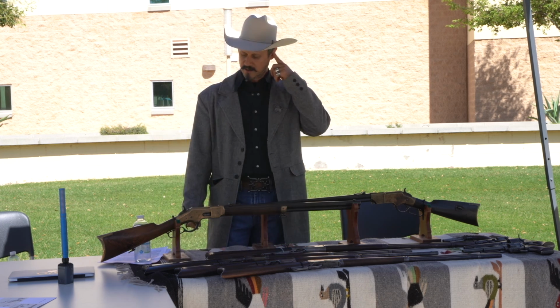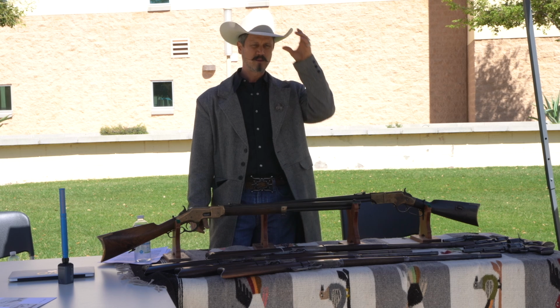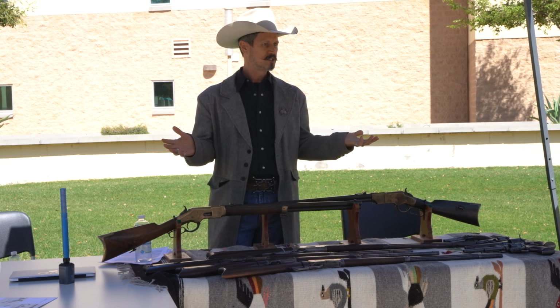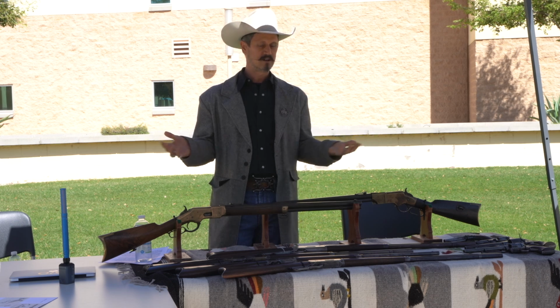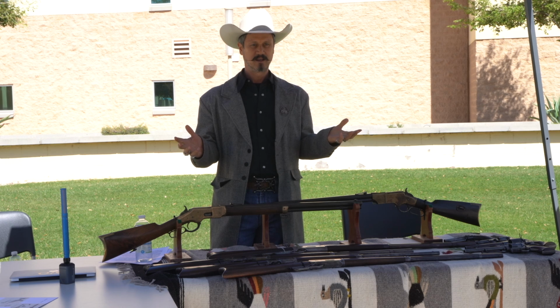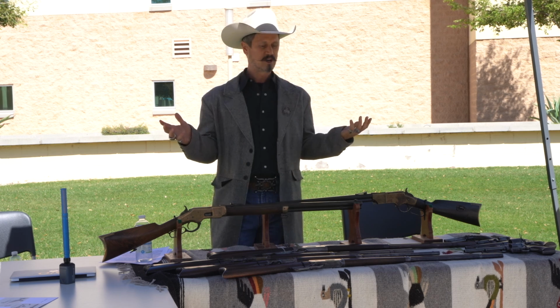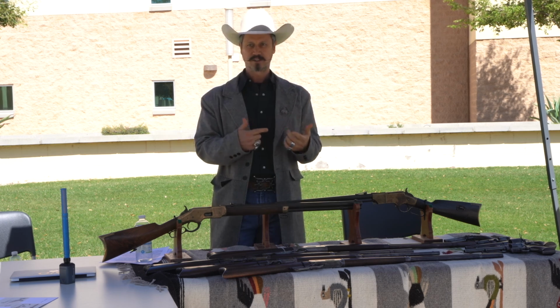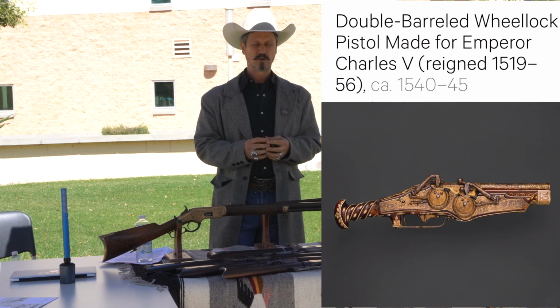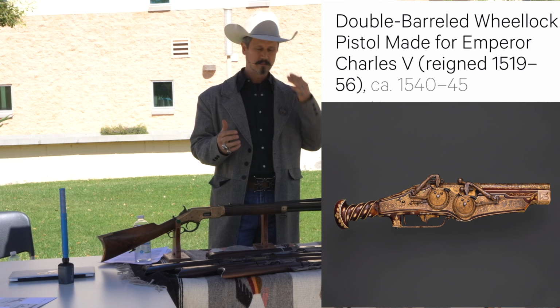Now the wheel lock was very complicated. It was invented in Germany, right? And those guys were making clocks and all kinds of stuff that were real high tech at that time. It was almost as complex as the watches and stuff. It was very complex. It was expensive to produce, so a lot of people were still using the matchlocks.